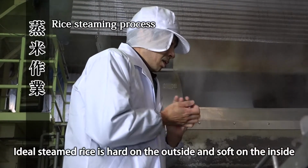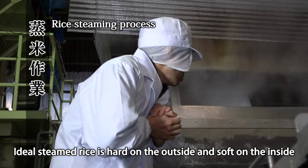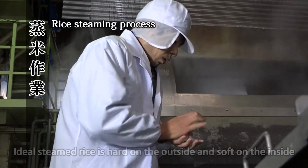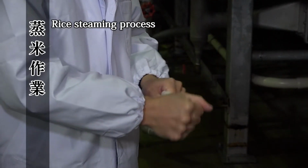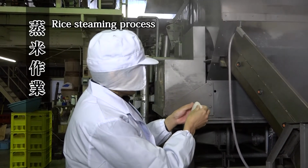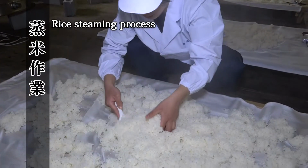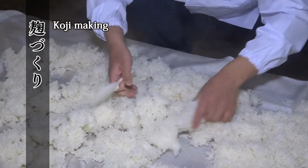Ideal steamed rice is hard on the outside and soft on the inside. For the subsequent sake brewing process to be smooth, effective steaming is essential. Hot steamed rice is spread out to let it cool down to an appropriate temperature.